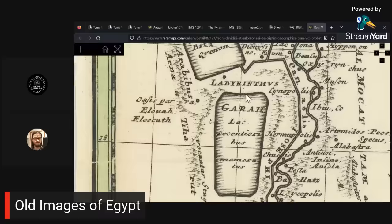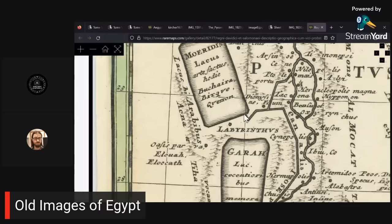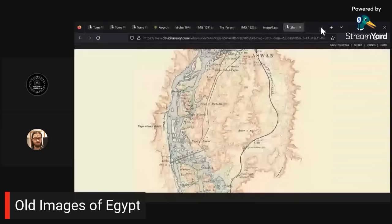Also, the famous labyrinth was always listed as being on the south of Moeris. But we'll carry on to the description.